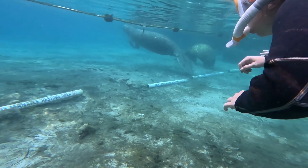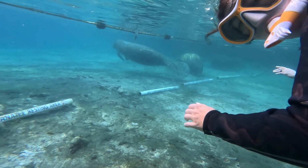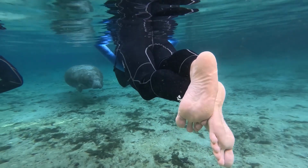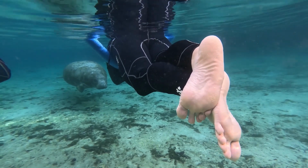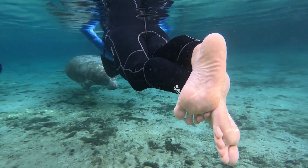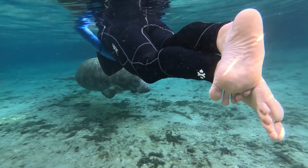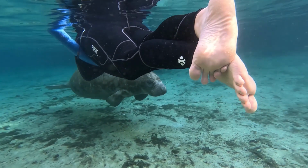Manatees are actually very curious and can sense a heartbeat from 6 to 8 feet away, so they know you are there and can choose to come near you or not. With the water clarity here being so great, it made it much easier to see them from far away and get great shots of them swimming around.